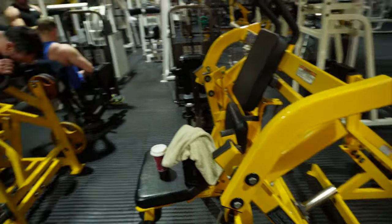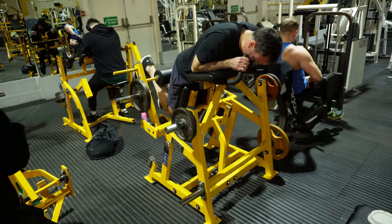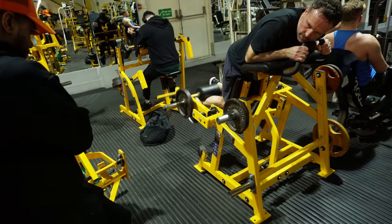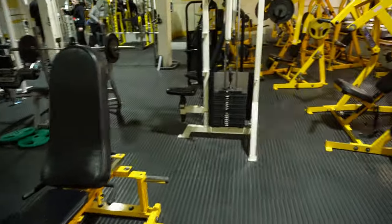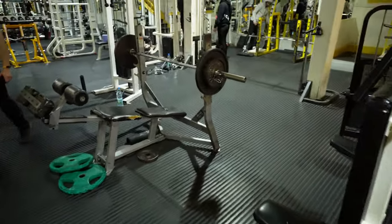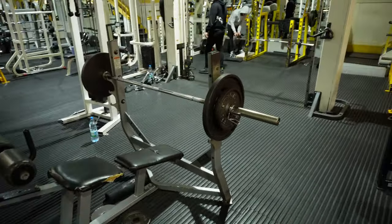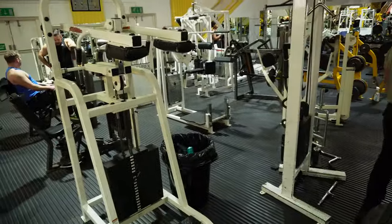And we've got bits for abs and similar. So we've got the ab crunch machine. We've got other pieces kind of random now. So you've got the kneeling hamstring curl. You've got the machine preacher curl there. I'll just keep out of the way while I'm training. We come back zigzagging this way. We've got the decline bench press I was using. We've got the standing calf raise.